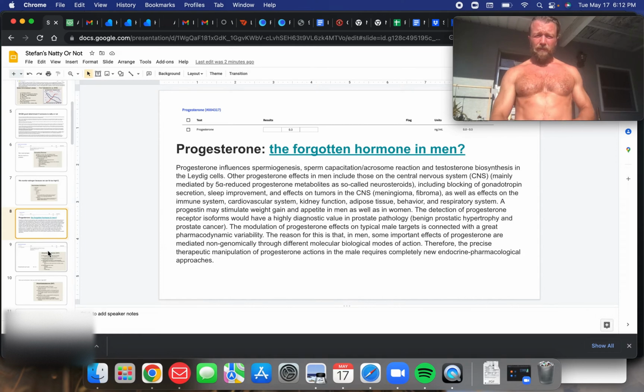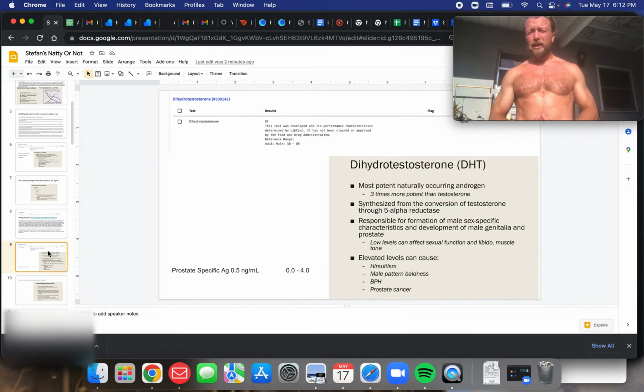Let's move on here, see what else we have. Dihydrotestosterone, a pretty important one. As you're maturing from boy to man, you need dihydrotestosterone. After that, it's not so critical. If you have too high DHT, you're going to have hair loss, and you're going to get a large prostate. We don't want it crushed into oblivion, obviously. It's the more potent form of testosterone, which testosterone gets converted to. This helps with sex drive and so forth. But we don't want too much of this.